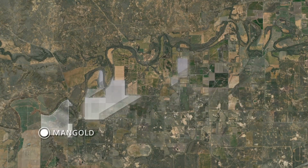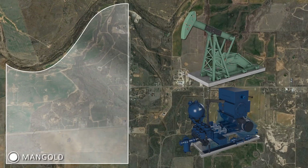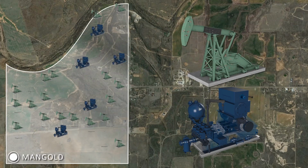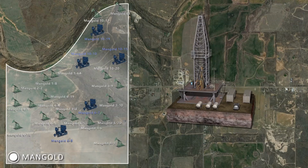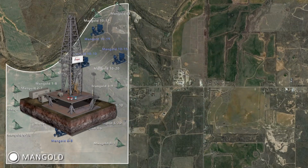The Mangold KMA waterflood unit, our most developed lease, is a 676-acre tract. It currently consists of 18 producing wells and 5 injection wells. Based on 20-acre spacing, there are 16 additional well locations to drill.